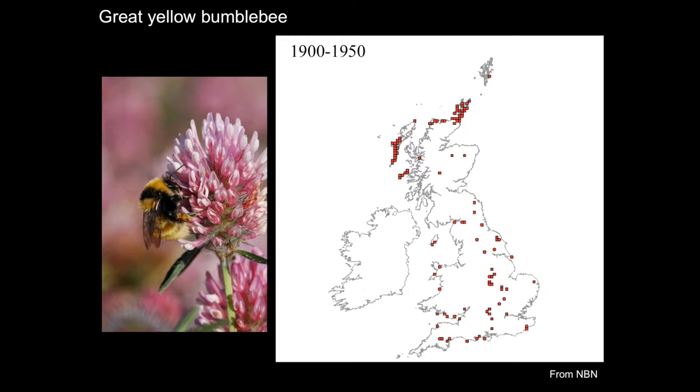This is the great yellow bumblebee, a lovely, beautiful, big bumblebee. It used to be found, 100 years ago, all over England and Wales. It wasn't the commonest of bees in the south, but it was everywhere. By the second half of the 20th century, most of those populations had gone extinct in England and Wales, and if you want to see one today, you've got to go to the very far north and west of Scotland. It's extinct in England and Wales.